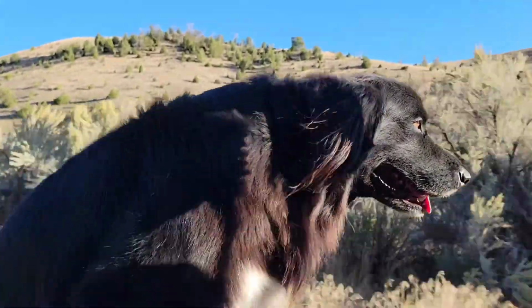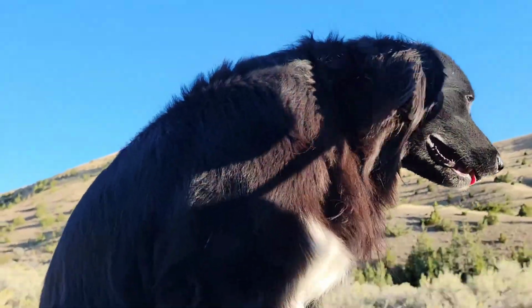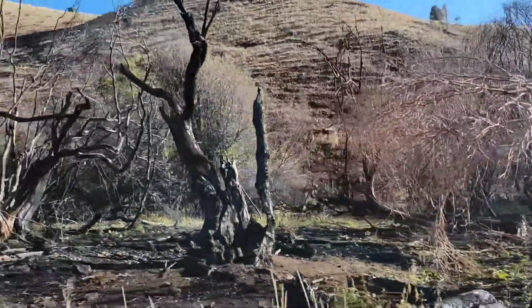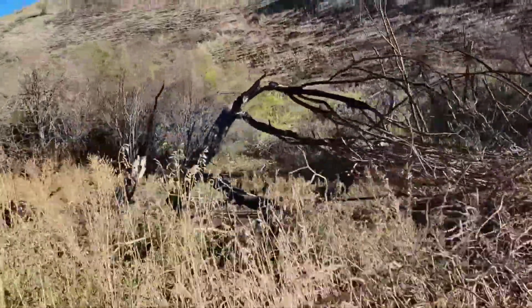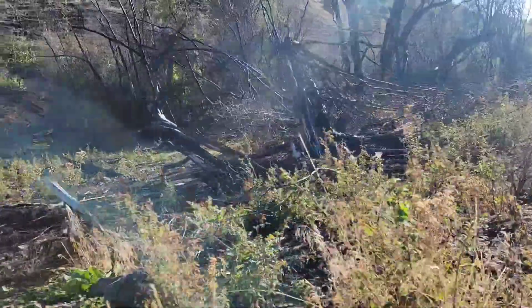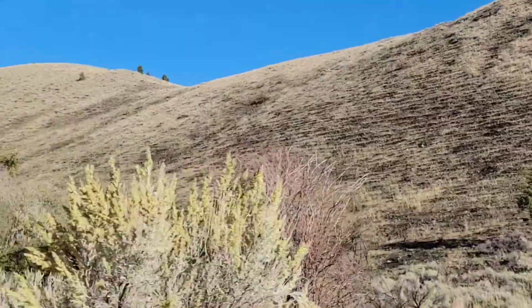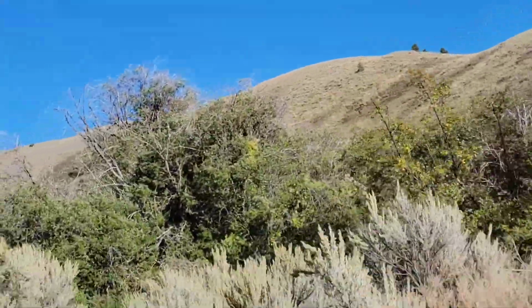So we went about 5 miles to get to the place and another 10 miles up into the mountain. So here you can see what it looks like after a burn. There's a lot of dead trees and brush along the way. And then you can see on the hillsides too, all that kind of charred, darker area.